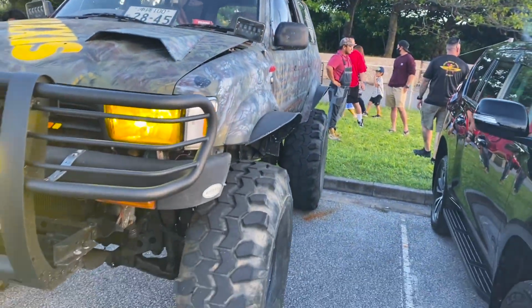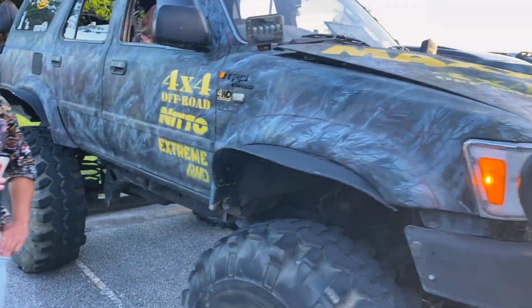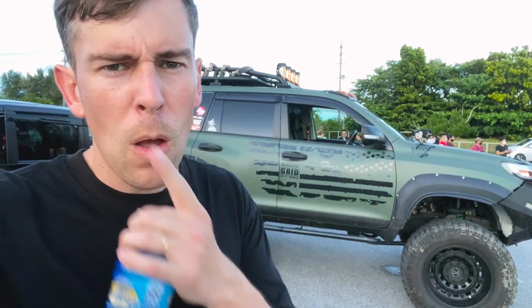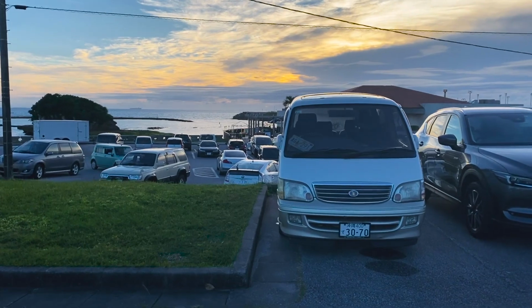God, this takes me back to Florida. Sheesh. Why is it that diesels always idle? Why don't they turn the car off? Somebody tell me. This ice is low-key smooth. It's got a Guam plate.